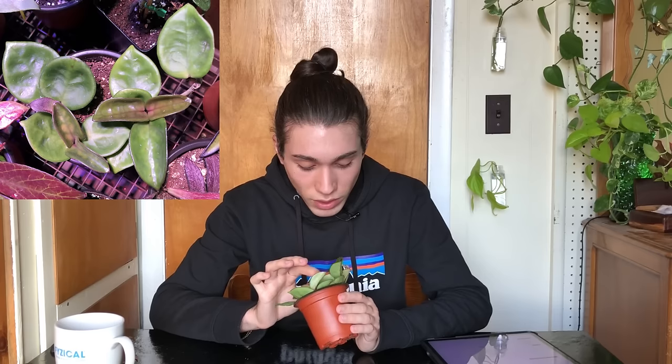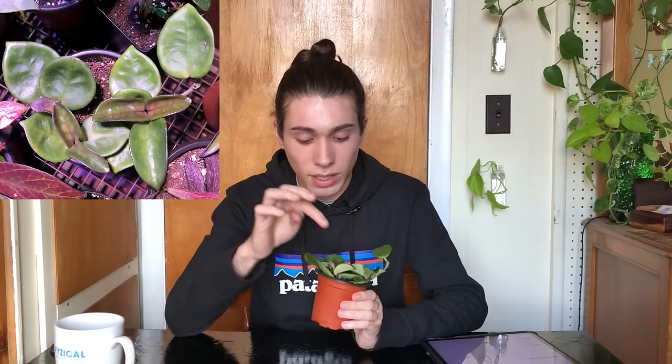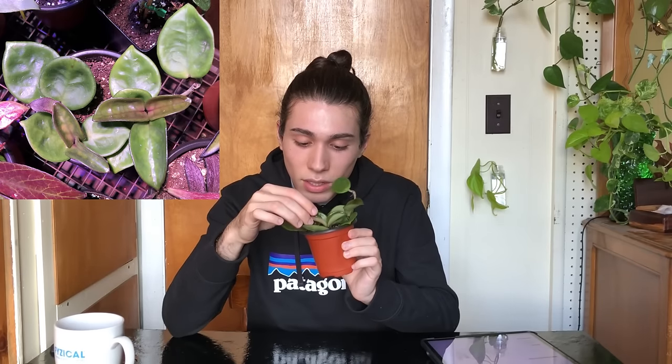I got it in July as 3 cuttings, and so far I have 2 of the cuttings. One of them has sent out 3 leaves, the other has sent out 2 leaves, and one is in the process of sending out, I think, 2 leaves. So this is going to take a while before I see a nice, large, attractive pot of this. However, I'm enjoying watching it grow so far. But again, if I really wanted something like this, I would have just gotten Crinkle 8.